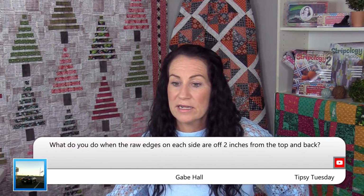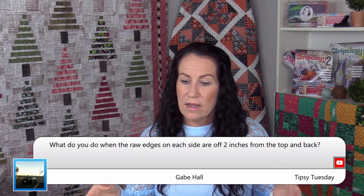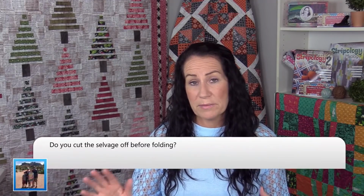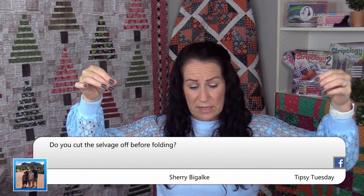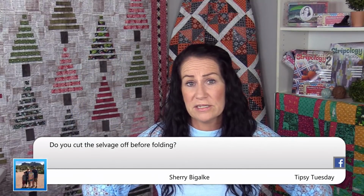What do you do when the raw edges on each side are off 2 inches from the top and back? That's the only thing you can do, is trim it off. Unfortunately, it can depend on the quality of your fabric. It can all depend on how your fabric was rolled onto the bolts. Most of the really high quality quilting fabric companies usually roll their fabrics really nicely on the bolts. They pay attention to that, so it should never be that much. But if you're using the hanging technique and it's hang and fold and you got 2 inches on each side, all you have to do is cut it off.